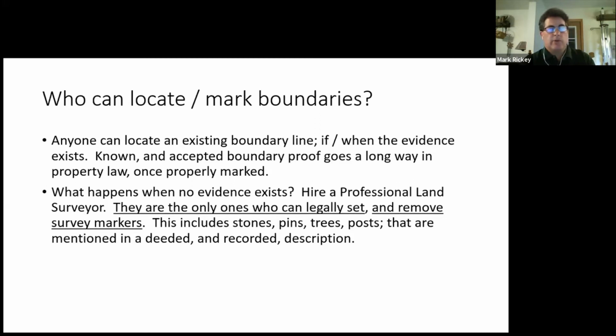So what happens when you have no evidence? Well, there we are back to maybe it's time for a professional land surveyor. And I always encourage people to go to the Professional Land Surveyors Organization, which will link to their organizations within this document now. Get a good surveyor to come out and do this and put the pins in where they need to be if they're not there, stuff like that. Or in some cases, the survey is in such bad shape, it's a great idea to invest in a new one.